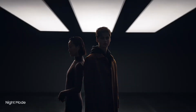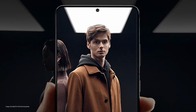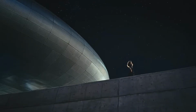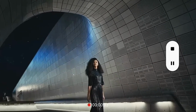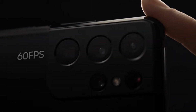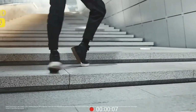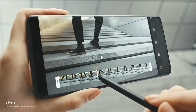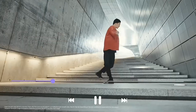Night Mode delivers our biggest leap in low-light photography. Multi-frame blending and enhanced AI deep learning transform low-light into bright, vivid photos. When the night calls for video, enhanced noise reduction makes adventures after dark brighter than ever. And shooting 60 frames per second across four lenses in 4K makes every move look unbelievably smooth. The first S Pen for S Series puts precision editing at your fingertips, so you can now craft edits.